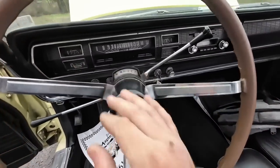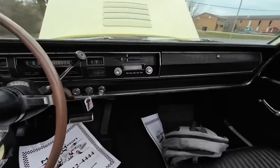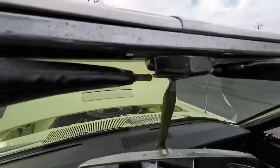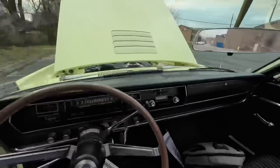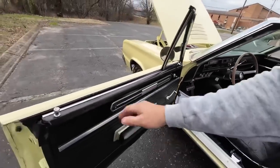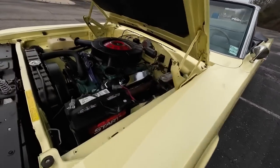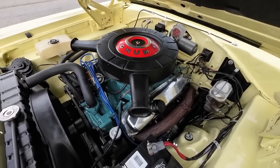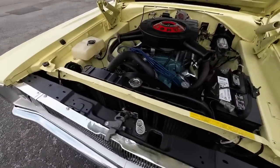Okay. Old horn works. Little spots on the mirror there. Up top, a little bit of pitting on your chrome on the inside. Starts up good. And the motor's nice and quiet. It stayed pretty cool the whole test drive.